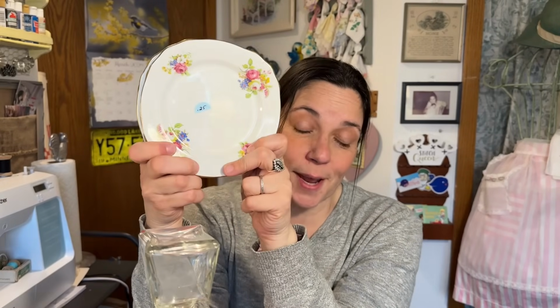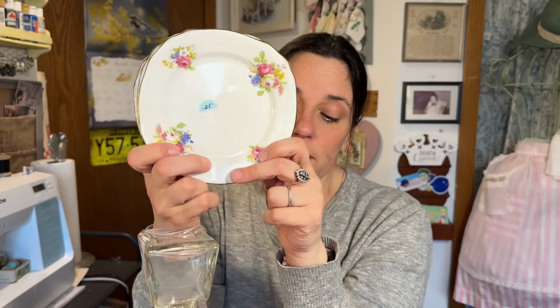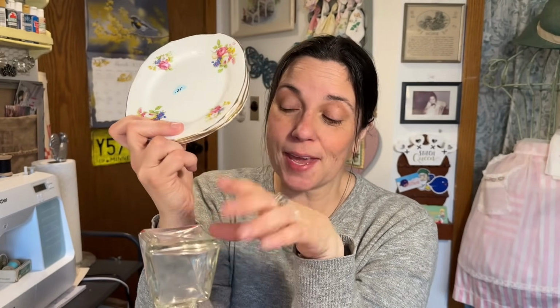And then I did pick up these plates. These I'm going to use on my Easter table. They go really well with the egg that I got, if you remember that, and the teacup craft that I'm making. So I thought that would be really pretty for my Easter table. And there's something else I'm making, which I'll show you in a minute, but it's related to St. Peter Thrift.